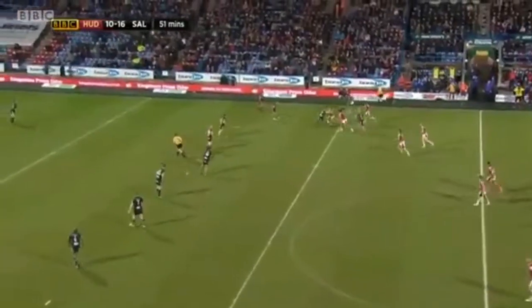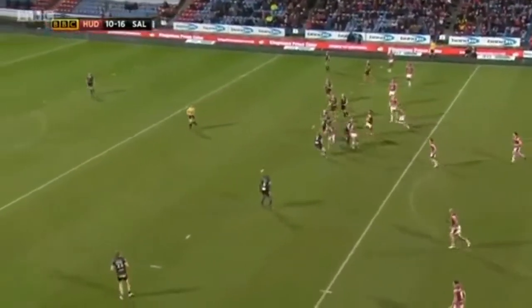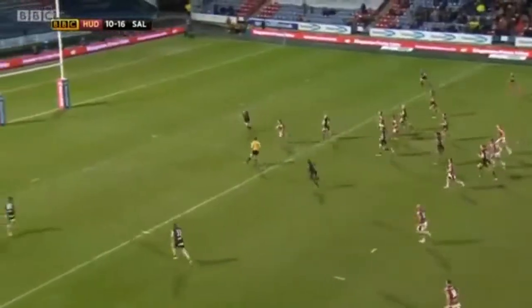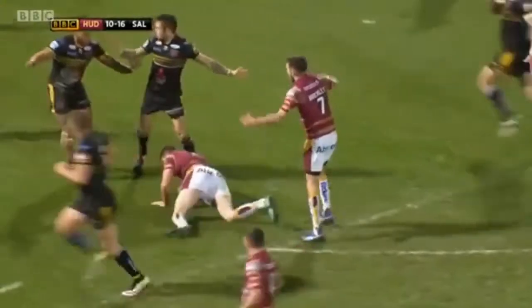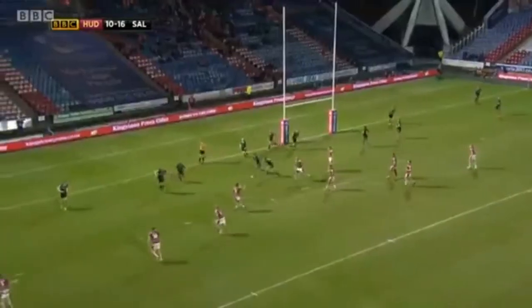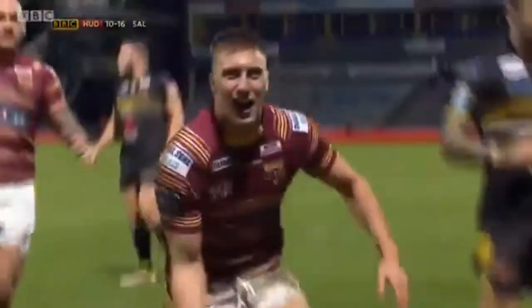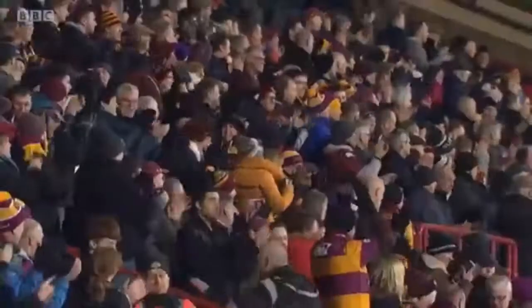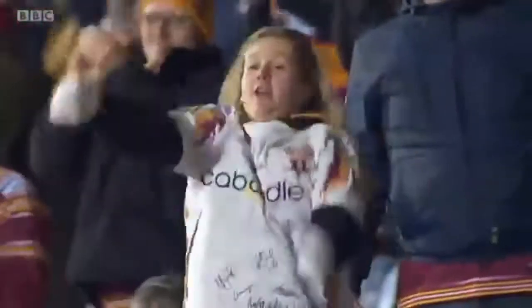Leeming again, searching down the blind side, can't find anything but works away from Dobson and passes away. Gaskell's flying through, no support for him, but he's taken it within striking range. Briley up at dummy half, Brough goes wide, Mellor's got a second. 2 Mellor tries in just 3 minutes, and Huddersfield are racing back into contention now.